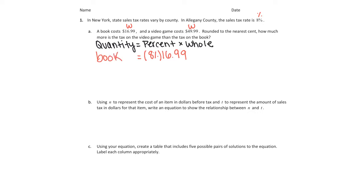Then for our video game quantity, we are going to take our percent, which is 8%, times our whole, which is $49.99. Now, before we calculate these in our calculator, we need to turn the percent into a decimal. 8% as a decimal is going to be 0.08. So now I have 0.08 times $16.99. Go ahead and get out your calculator and calculate this equation.